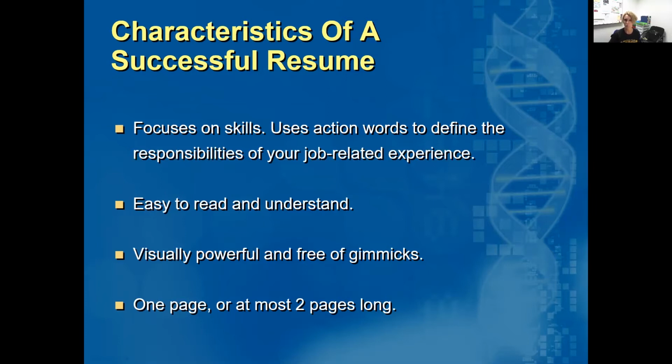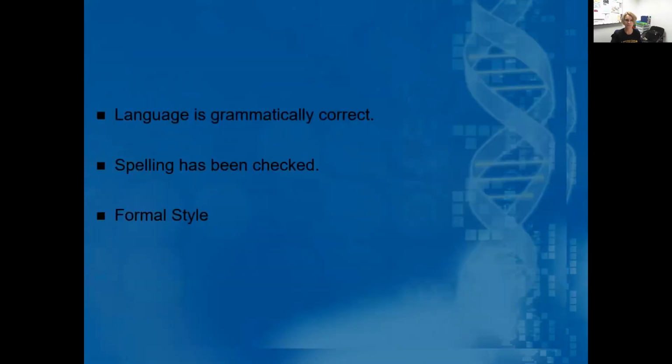So perhaps you were supervising children, planning meals, planning activities. So you want to make what you did sound as effective as possible through your word choice. You want to make sure that your resume is easy to read, easy to understand. It's visually powerful, free of gimmicks, so you don't want to have scent on your resume, or you don't want to use a really loud, colorful paper, that type of thing. And we usually say 1 to 2 pages at the most.